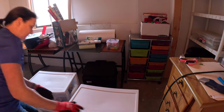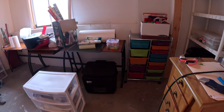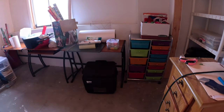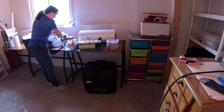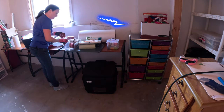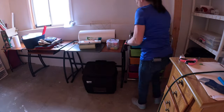Again, I want to make use of vertical space and stack these on top of each other. The heavier items were on the bottom and the lighter items in these containers were on top. Next, I want to go through the bags of craft supplies and put them out in the open so she knows what she has. So the crafting container that I had from the other room that I fixed, I moved next to the desk so she had easy access to it.